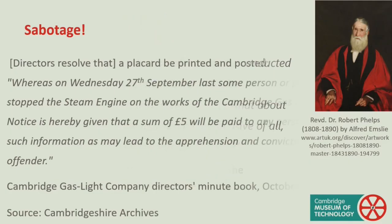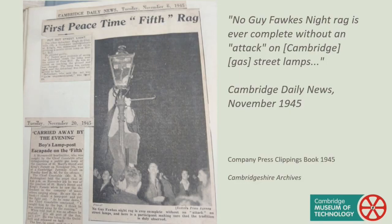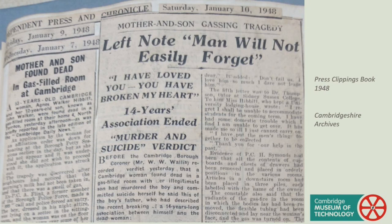Company records also refer to acts of vandalism and sabotage. In the 19th century, reward notices were posted on the company's railings for information about the deliberate breaking of gasworks equipment, with the tantalising inference that the damage related to previous complaints about pollution. The antics of students clambering up the wrought iron lampstands, particularly on Guy Fawkes Night, was a recurring problem. In the 20th century, the press clippings archive of the company shows a growing preoccupation with public relations concerning the association of domestic gas appliances with suicide.